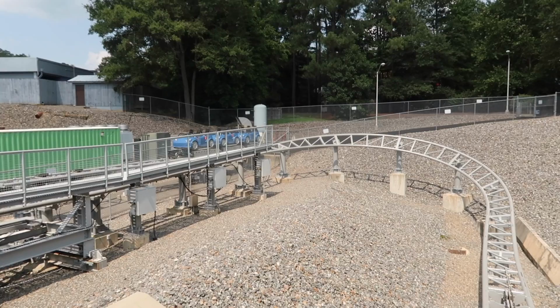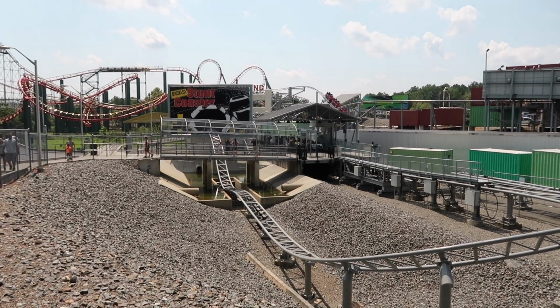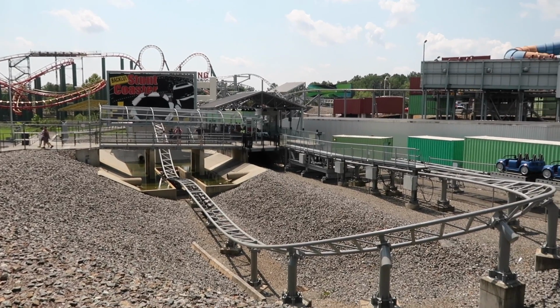Well, Backlot Stunt Coaster was awesome. I did enjoy that ride. And here is a view of the ending for Backlot Stunt Coaster.